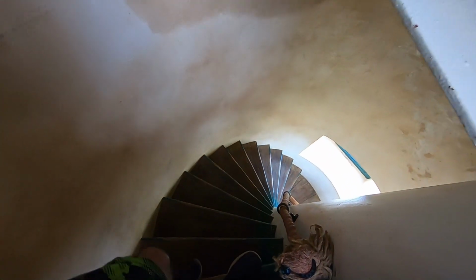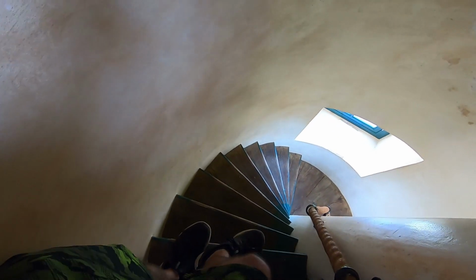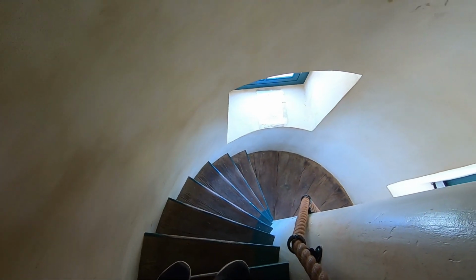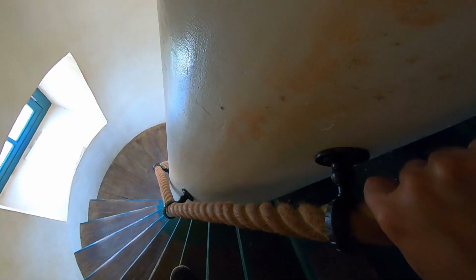So, who said getting down is any easier? It's probably harder to get down than to go up, actually. You do have these ropes that you can hang on to. So I switched the camera hand and I'm holding on to these now, getting down.